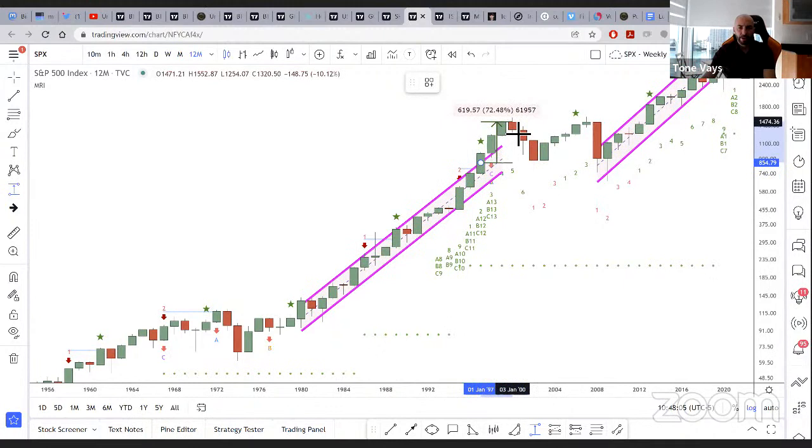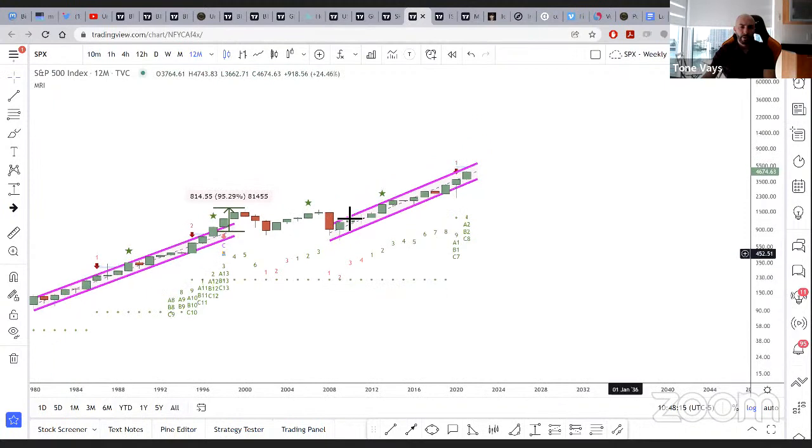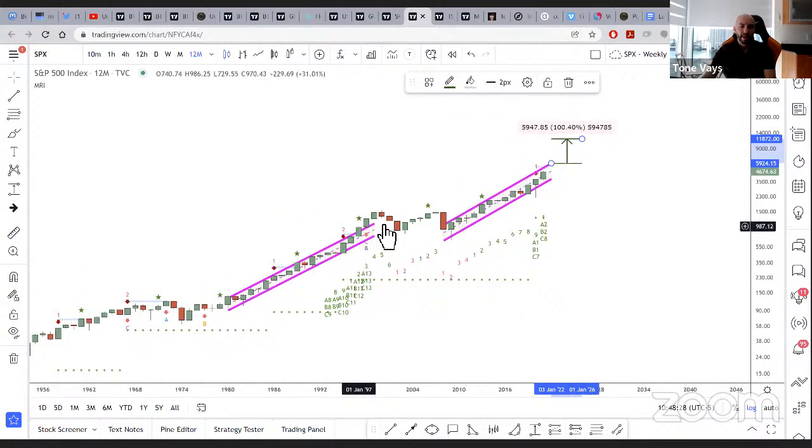At the break of that channel, over the following 2 years, the stock market doubled, 95% right there, okay? So I expect a similar situation. I expect the market to double when it eventually breaks the top of that channel. So a doubling of the market would, you can see it right there. That's what happened back in the late 90s. And that's what I expect to happen again sometime this decade.